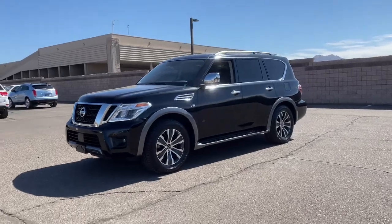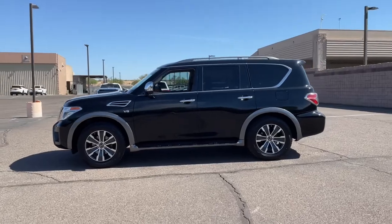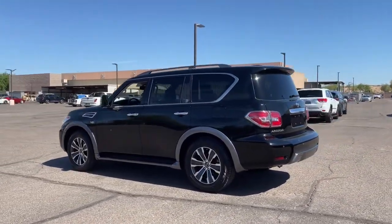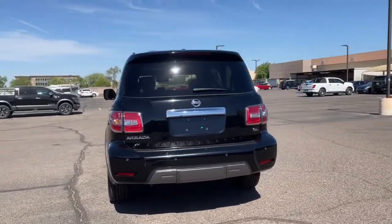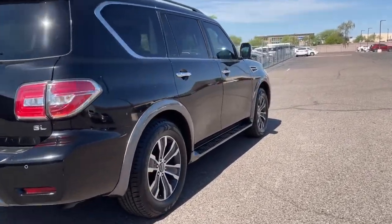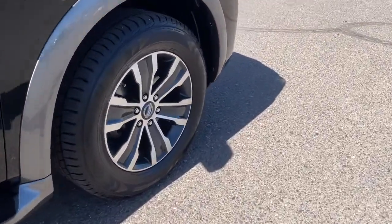Here is a wonderful 2020 Nissan Armada. With less than 60,000 miles on the odometer, this vehicle stands out from the rest. Here's an overachiever with a commanding presence, the Nissan Armada. This full-size three-row SUV is a polite powerhouse, offering an upscale interior, smooth, quiet ride, and brawny towing capacity.